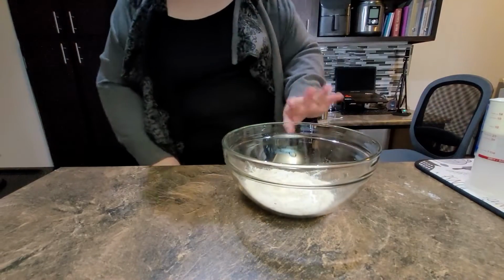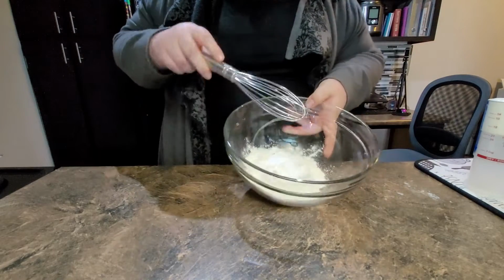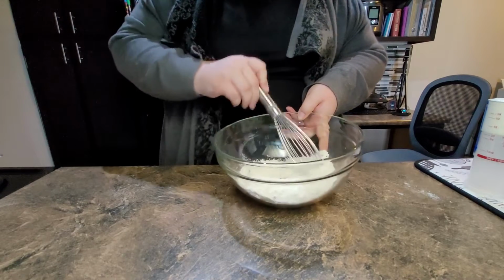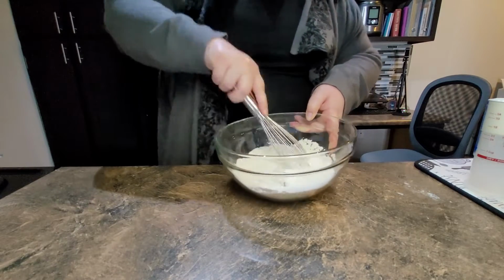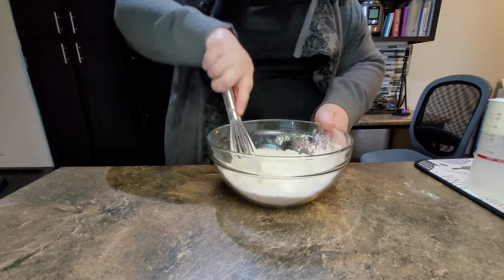All right guys, so we're going to start with the biscuits. I'm working on trying to make these videos a little more compact, so in here I have a cup of flour, half a tablespoon of baking powder, quarter teaspoon each of baking soda and salt. I'm just going to whisk them together so that I don't have any chunks of baking soda or baking powder. Also a trick to aerating your flour without having to sift it.